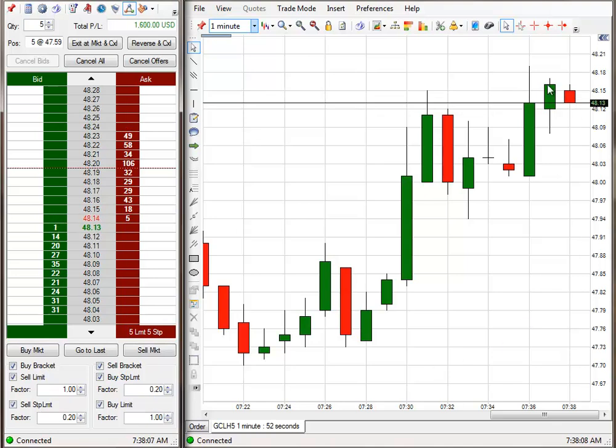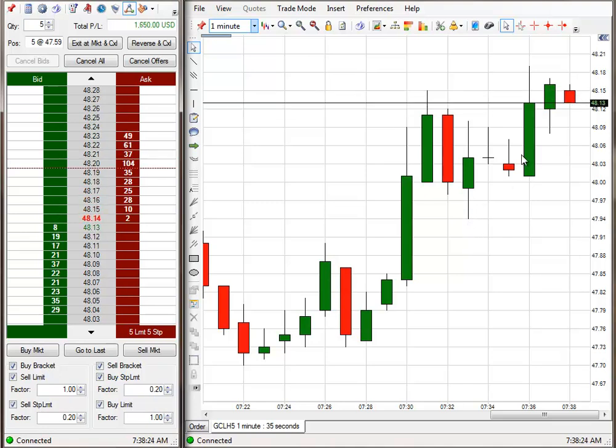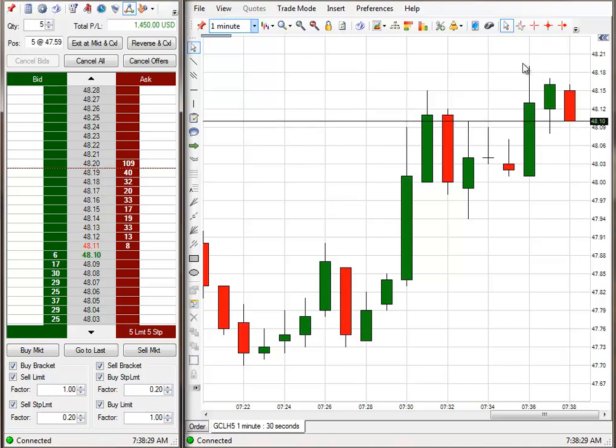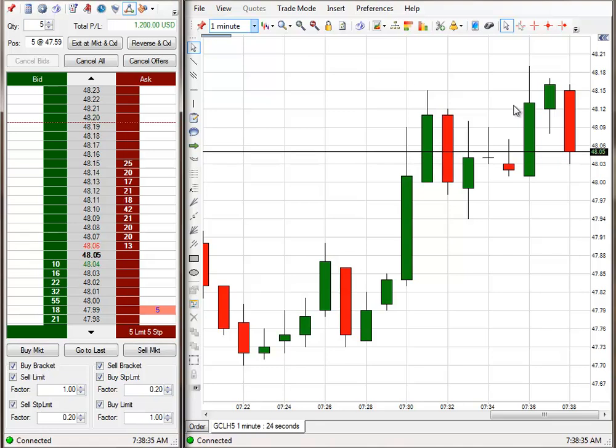Just needs to break that high right there of 19, but it's a possibility that could be the high right there. I could jump out right here if I wanted to. I'm going to go for the one more break. If it breaks right there, the math is good that it'll hit the 40. But the math is also pretty good that that's the top right there. That is corresponding to the code 2 as well.